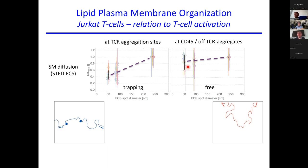Right. Okay. FCS with a STED. Have we got any more questions from the audience? Anybody want to put their hand up and ask a question? I have more questions actually to follow up on this in this vein.